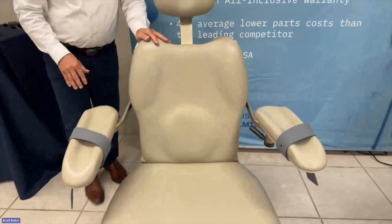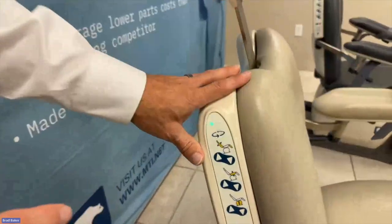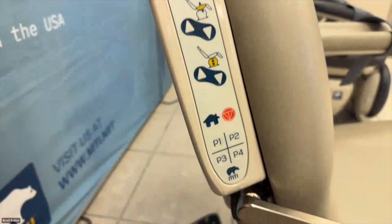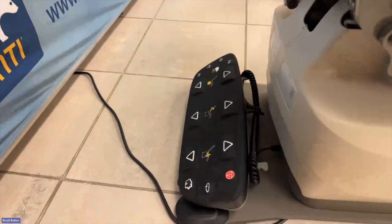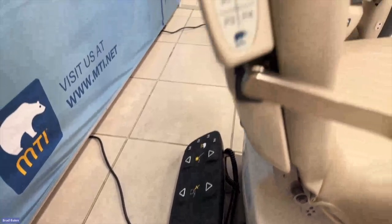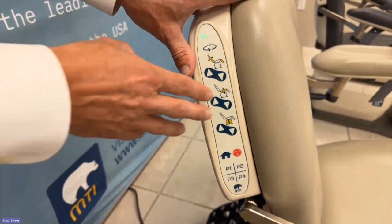Let's talk about the controls now. The chair is standard with dual side-mounted easy view switches, providing all the access and adjustability to the chair that the foot control has. Foot control is also standard. Both the foot and hand control are a sealed membrane, allowing for easy cleaning. The dual controls on the backrest allow for quick and easy patient positioning. So no more looking around for the foot control. You have easy access up here.